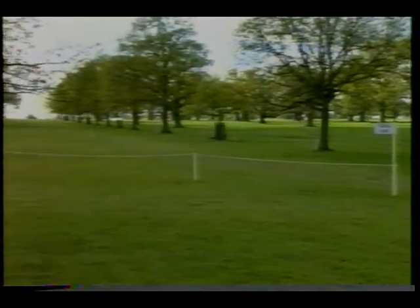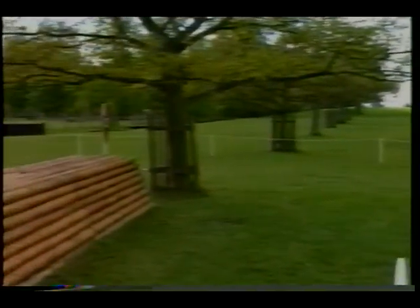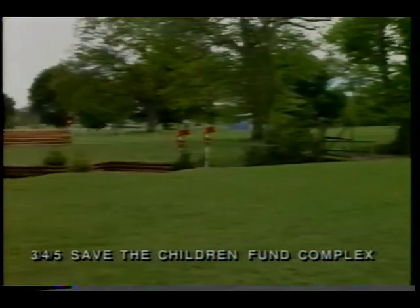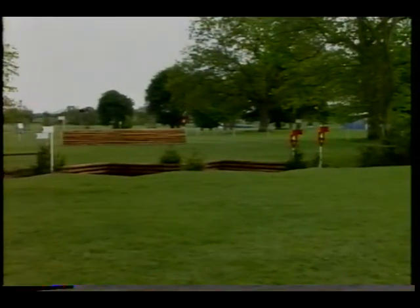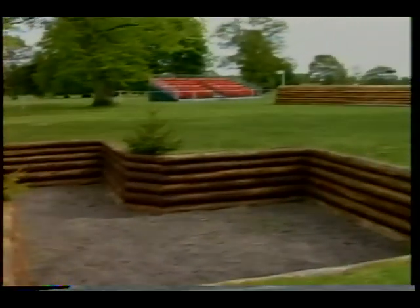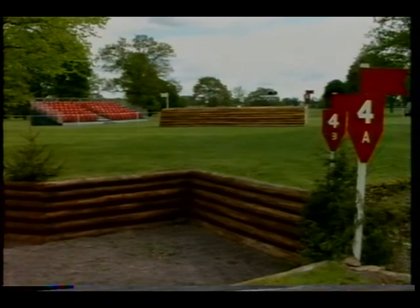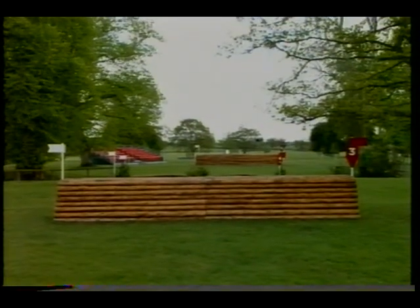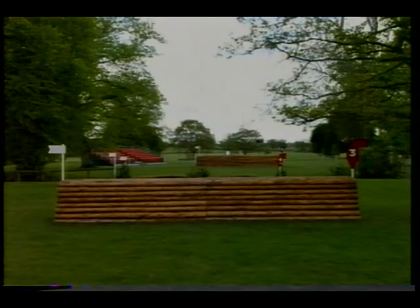The Save the Children Fund complex is at fences 3, 4 and 5, two big log piles with the sunken road in between. And this is the first time really that the riders are probably thinking, these are Badminton fences as opposed to the everyday horse trial sort of obstacle. The log piles are pretty big and they'll need to kick on out of the sunken road to jump them.